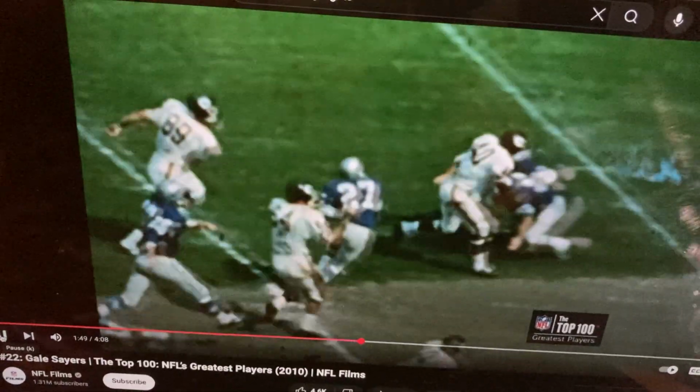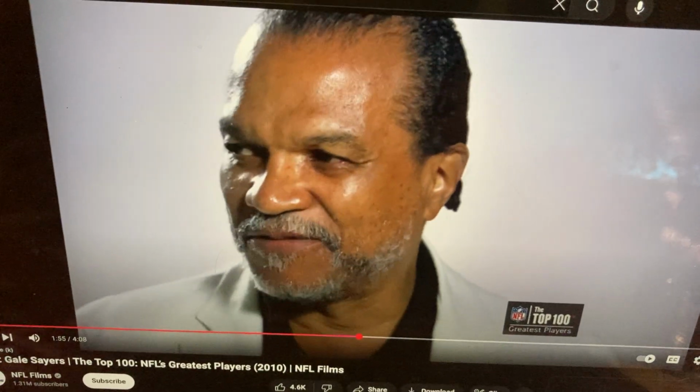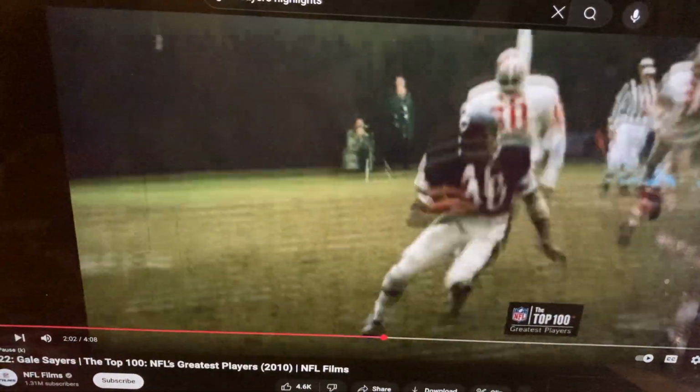He was very elusive. Unlike, let's say, Jim Brown, who carried about 14 people on his back. When he ran, it was like watching one person turn into two people.